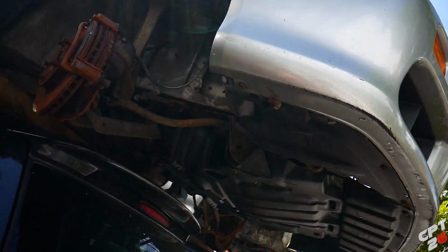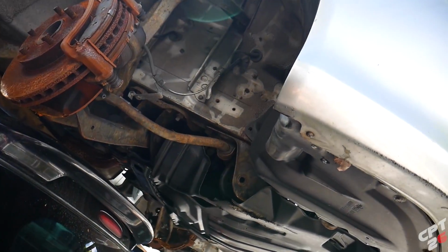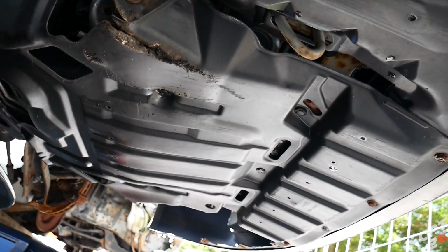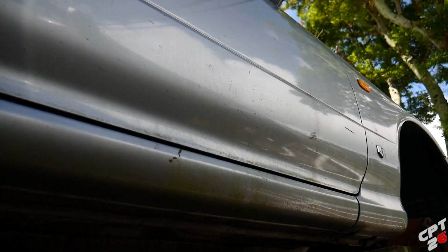And then finally the Skylines. I know you guys have been waiting to see the Skylines. Obviously, this is the fan favorite. And I might have to climb up and see what we're working with. This is a 4-door sedan. Short people problems.